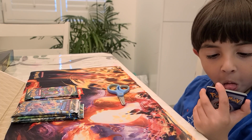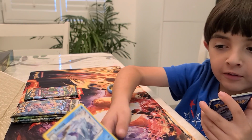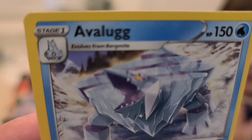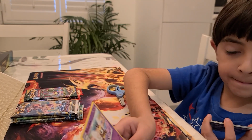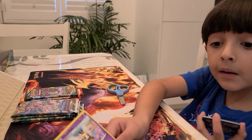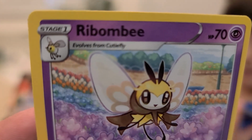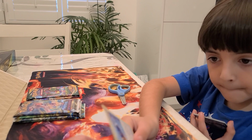What is going on with this guy? Look at him. This guy is terrifying. Wow. I know. I was just looking at him on the other deck. The Avalugg. See, we're looking at the other guy who was evolved from, what does it say? Iceberg. Bergmite or something? Bergmite. Yes, Bergmite. And then this guy here is a Rambabi.